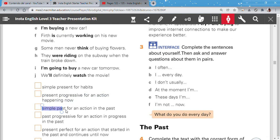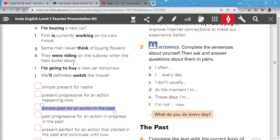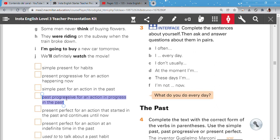Then, simple past for actions in the past. That is letter B. You thought I might not want your flowers. Okay, letter B. You thought, tú pensaste que no quería tus flores. Let's continue. Past progressive for actions in progress in the past. That is letter H. Why, teacher? Because present progressive is be plus verb plus ing. Past progressive is the verb be, in this case was or were. And that is: they were riding on the subway when the train broke down.